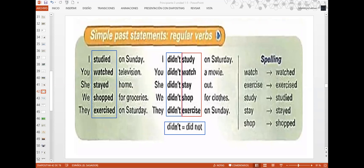We are studying here regular verbs because in most cases, we only add ed. In this case, we only add d. In this case, we change the y for i. The y became i here. Stay, we only add ed. Shop, we double the consonant and add ed. These are regular verbs. Any questions so far? No. Very good. You are excellent.